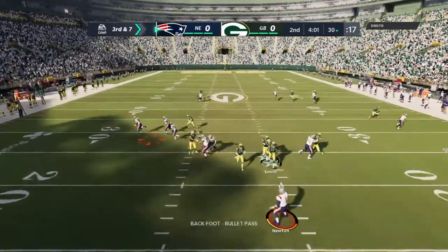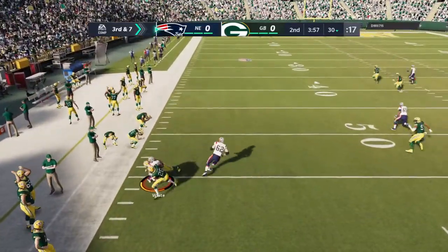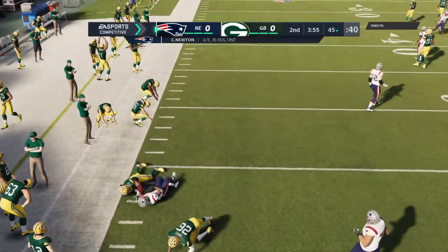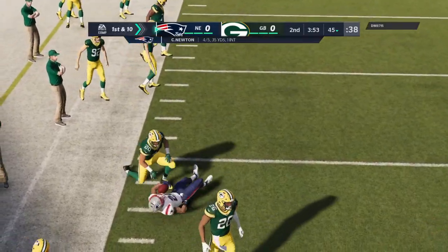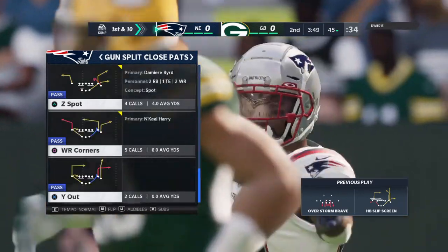Here's Newton. This is White on the screen. And he'll be tackled right on the chalk of the 45. Give him 15 yards on that one, and New England has a first down.